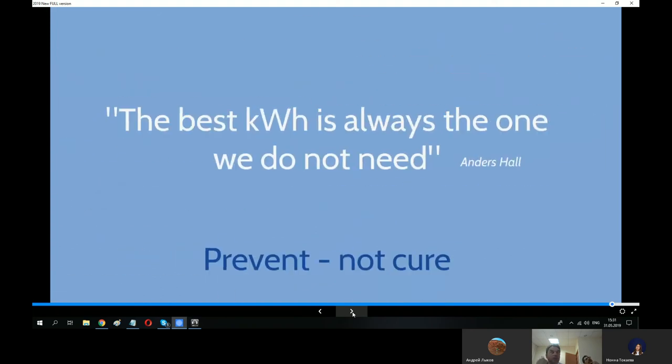Because I always say the best kilowatt hour of energy is the one we don't need. It's about preventing something from happening instead of allowing it to happen and then trying to fix it afterwards.